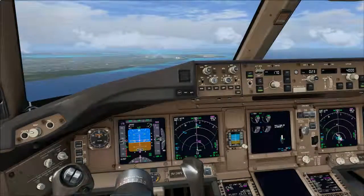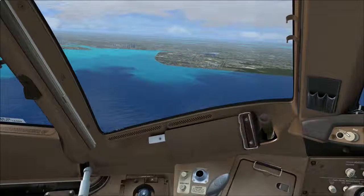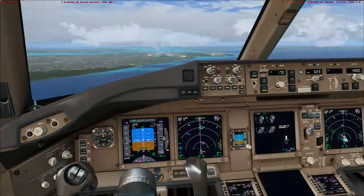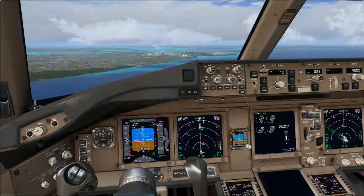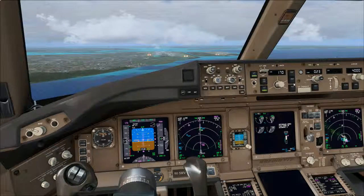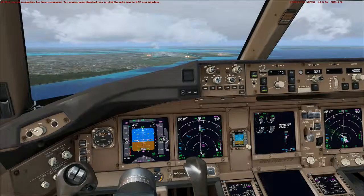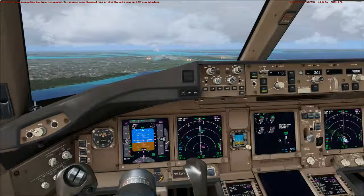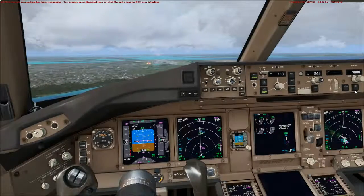500. Check. So here we are, Singapore. Very nice. Gear down. Gear speed check. Moving down. Flaps 20. Flaps going up. Negative. Negative. Gear down and locked.